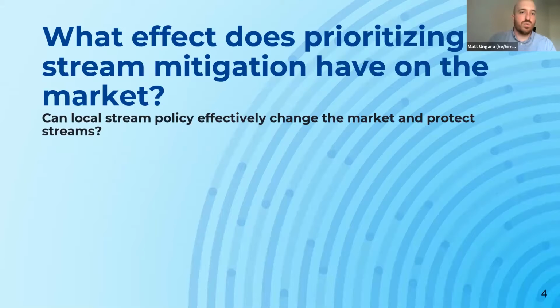And so my question is, what effect does prioritizing stream mitigation have on the market? And can local stream policy effectively change the market, but also still protect streams? Because as we know, natural streams do a lot more work ecologically than restored ones do. So trying to preserve as many as possible is pretty important.